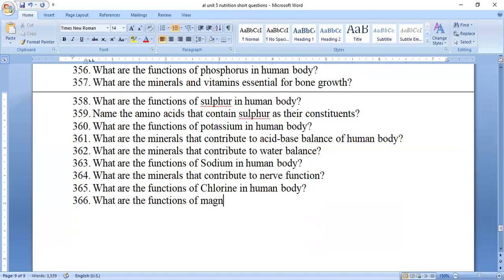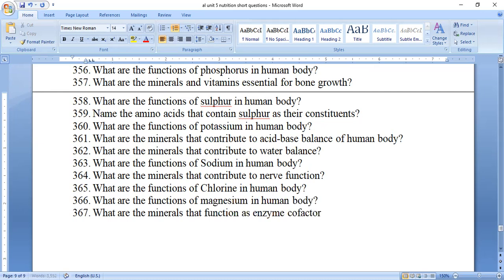Right. So what are the functions of magnesium in the human body? Acts as an enzyme cofactor. Right. So, is there any other mineral having enzyme cofactor nature? Yes, sir. Iron. So, what are the minerals that function as enzyme cofactors in the human body? There you can say magnesium and iron. Yes, sir.